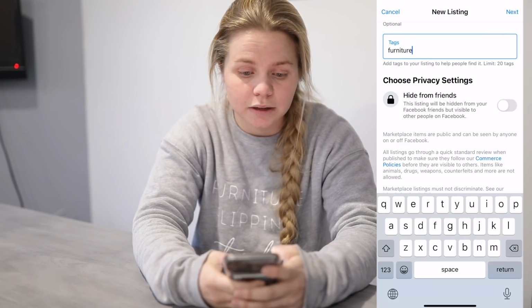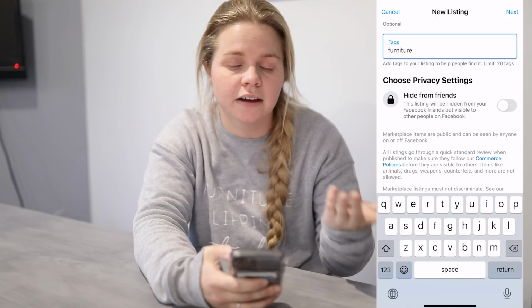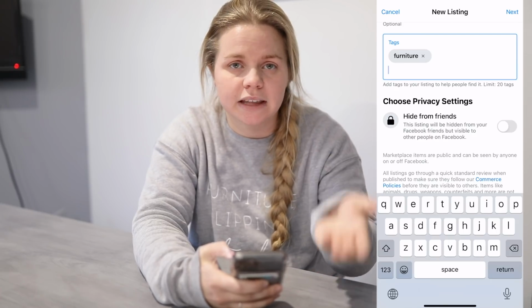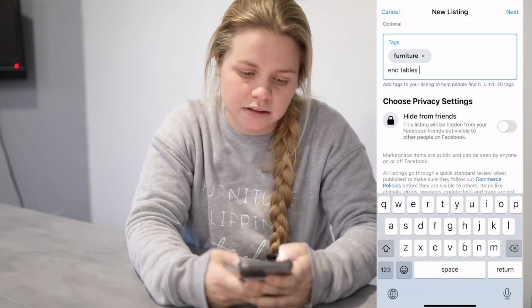And the tags are keywords that people are searching for on Facebook Marketplace. So this takes a little bit of thinking and a little bit of creativity, but again, I'm going to keep it honest. I am going to think about if people are looking for what I am selling, what are they going to type in? They might type in things like furniture because that's what it is. Now, furniture is very broad, but I want mine to still pop up when they say furniture. Then another item would be end tables because that's the actual name of the product I am selling.